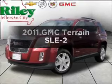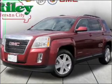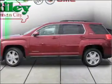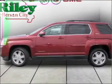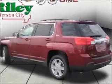Introducing the 2011 GMC Terrain. If you're looking for a first-rate auto, this one could be yours today. With an efficient four-cylinder engine that responds smoothly to its six-speed automatic transmission, premium wheels give a more luxurious look.